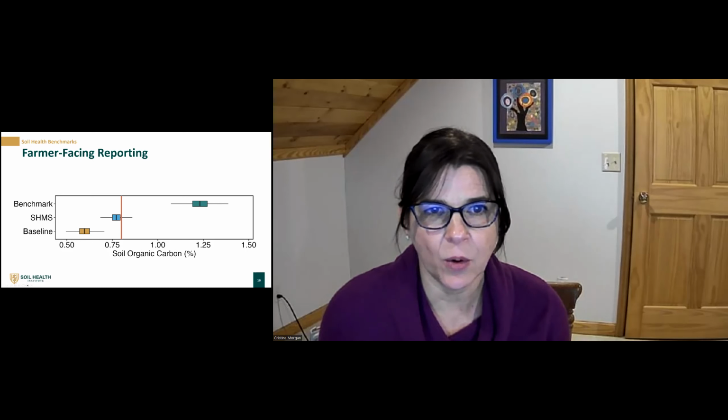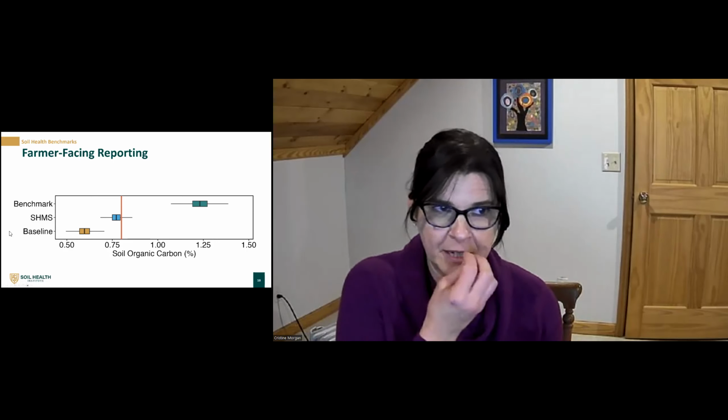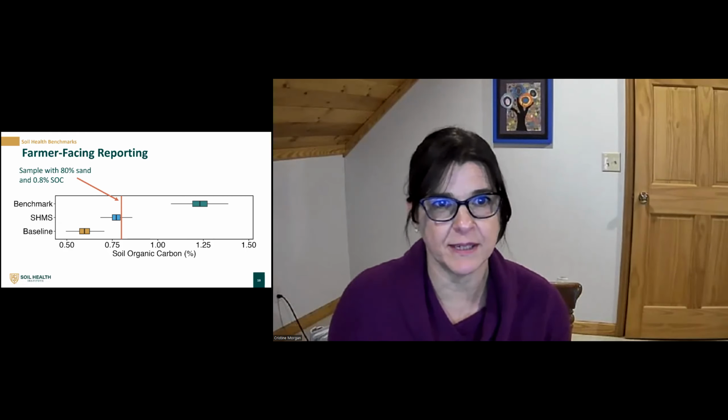So here is an orange line that represents a single farm. On the x-axis, we have soil organic carbon again. And each of these bars represents benchmarking soil health management systems in a baseline. So for each farm that we sample, we can provide you with information on what your carbon looked like compared to these other management systems.